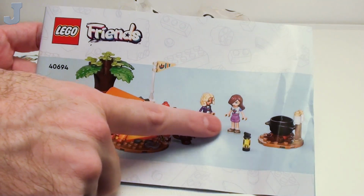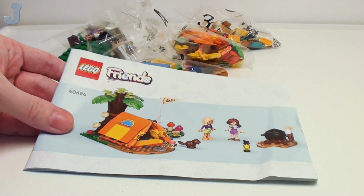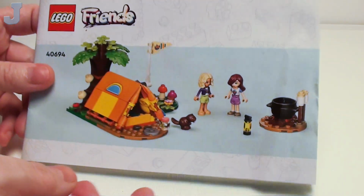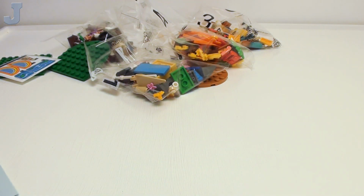What is this? What are these two ladies, witches? They're going to brew something up for Halloween? Well, we don't know. And it looks fun. It looks really cool. I like camping stuff, so it just jumps right on into bag one.